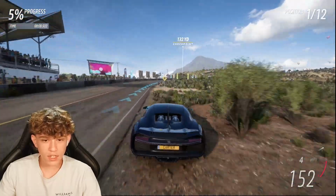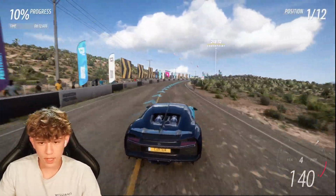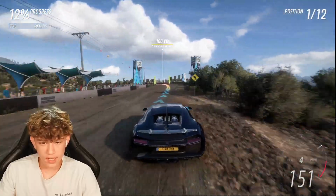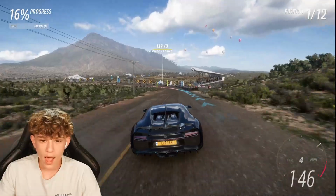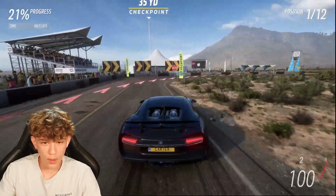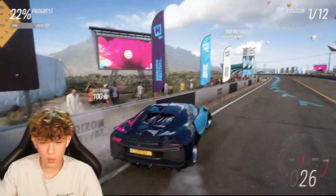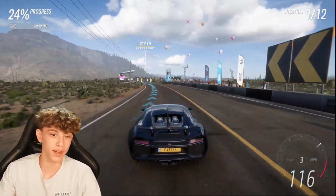So, the Chiron's actually feeling really good. I'm not having any issues handling it right now. I'm liking the way it's feeling. Okay, it actually feels really solid. The acceleration on this tune's pretty good. Handling feels pretty good as well. I think this is absolutely feeling great so far. We haven't even tapped the wall, which I always do. Okay, we're gonna end up tapping the wall here. Yep. That was bound to happen, especially after I said it wouldn't happen, then it happens.